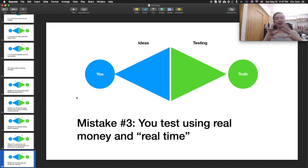Now, the third mistake is really about testing. You are testing using real money, which is the mistake I made earlier, and real time. Now, what does that really mean? Real time is when you're testing in the stock market, you are paper trading, which means you buy a stock today, and then you continue to track the stock for 2-3 months, and then you exit on paper.